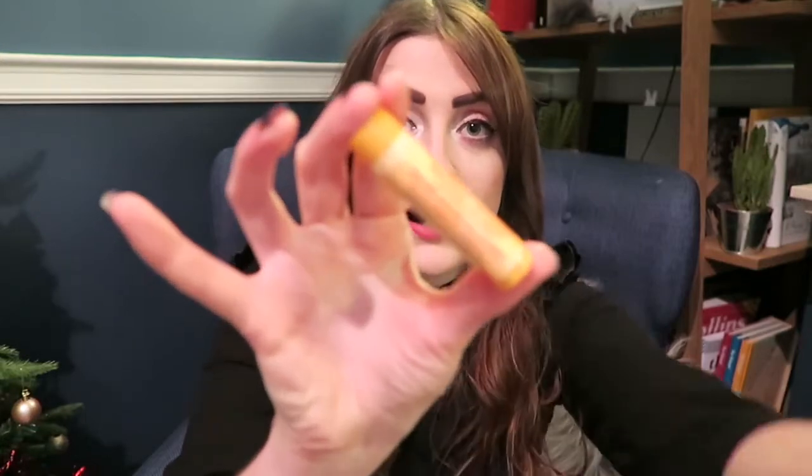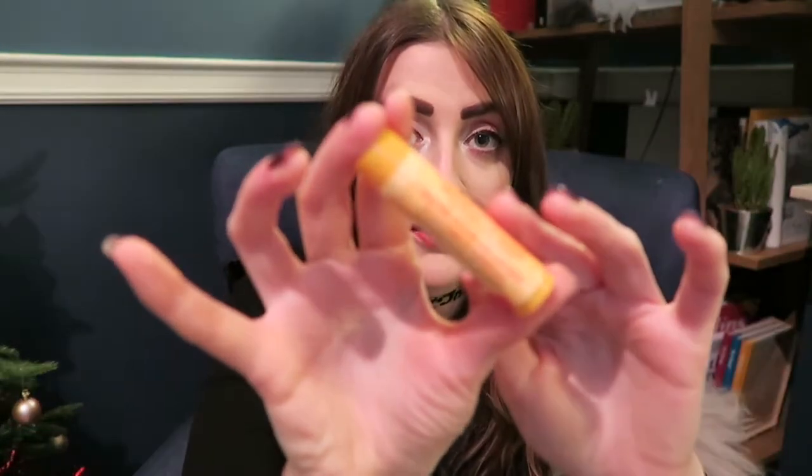Another skincare favourite, and actually it's not really skincare but it's lip care, is this Burts Bees lip balm, and you can't go wrong with Burts Bees, can you? It's just really natural and it's got a gorgeous peppermint flavour to it, so it's really nice on your lips.